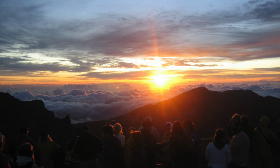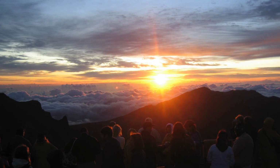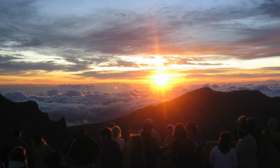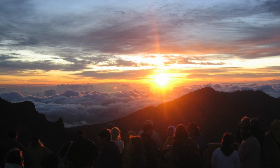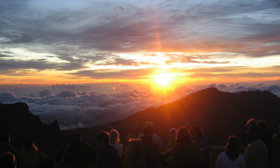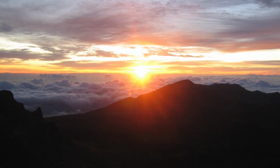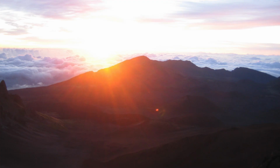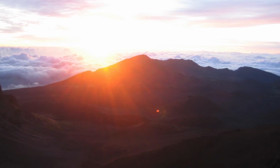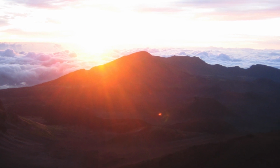The payback is you're above the clouds and the sun is going to actually pop through the cloud cover. One thing to note is that it can actually snow up here on top of the mountain, and this winter we went and we weren't able to go because it was closed. You might have better luck going not in the wintertime if you really want to see Haleakala. Even in the summertime, it's going to be about 32 to 35 degrees cooler than it is at sea level.